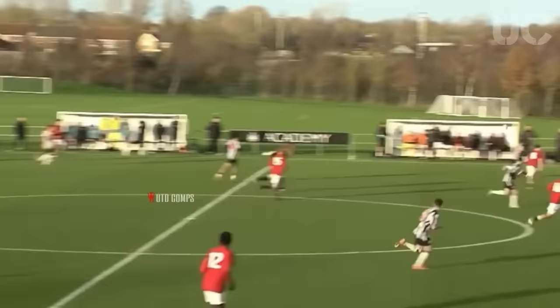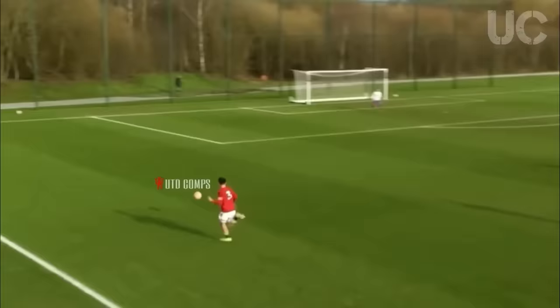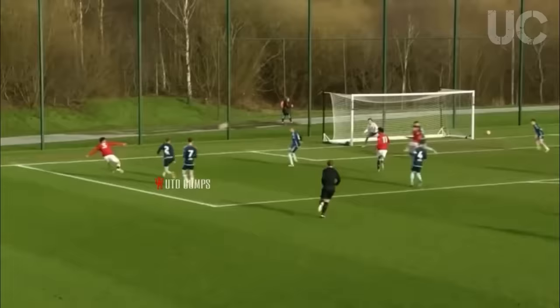Great run from deep. Fitzgerald! Really good passes. But to Amass, who's steaming up the left-hand side. Amass has got Williams in support. Amass goes on the outside. Amass with a ball across, great ball across.